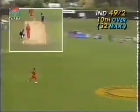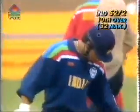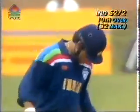That's nicely played too, into the gap. Brandis has a big chase. I think he can give it up. Beautifully timed by Tendulkar. That's 4 runs, and up comes the 50 for India. They're 52 for 2 at the end of 10 overs.